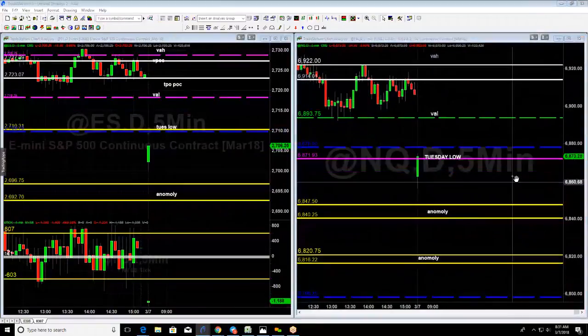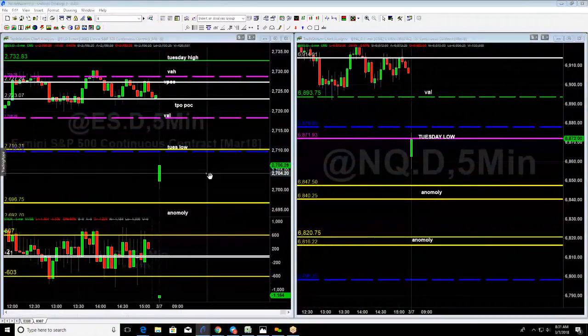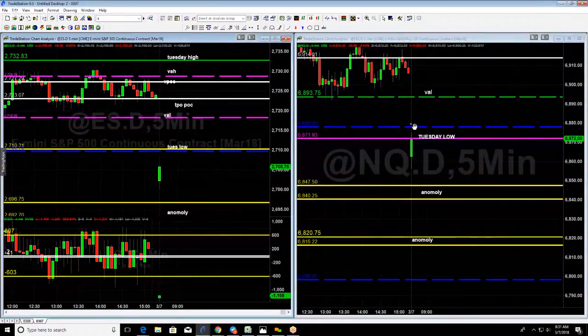There's NQ. Obviously, no shock. Open drive higher right into Tuesday's low. We'll see if they can respond against Globex high. I want to see where my algo is triggering overnight.